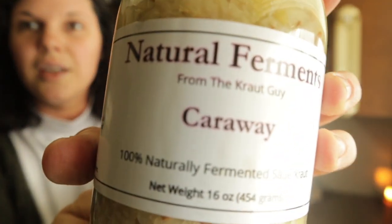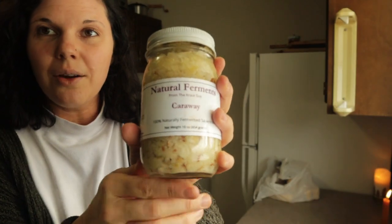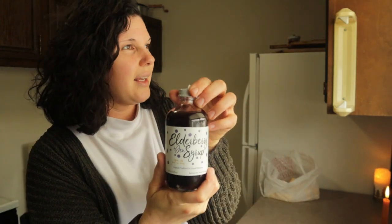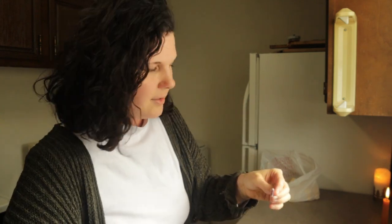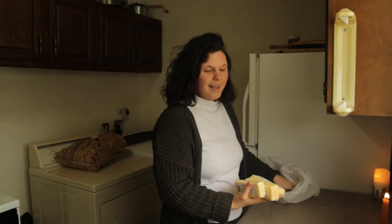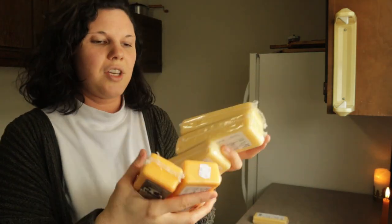Got this delicious caraway sauerkraut. This is so good. Got some elderberry syrup. It is cold and flu season, and I do not want to get sick before we go to my sister's. So we're gonna be taking that every day, probably twice a day. The last thing I got is just a whole bunch of raw cheese.